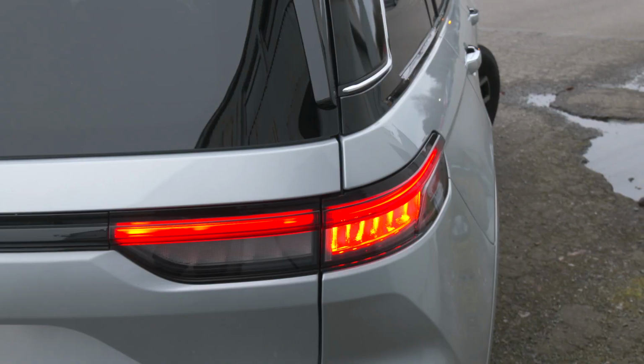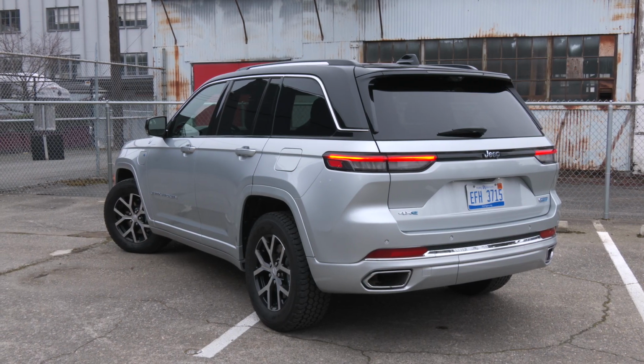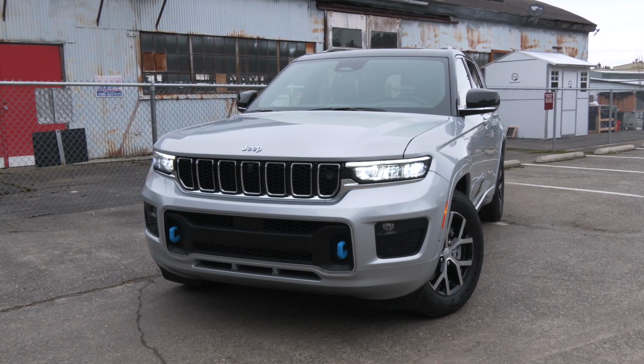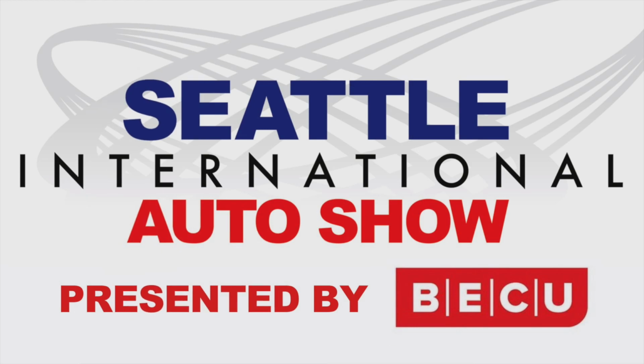It's smooth, powerful, and very efficient if you plug it in. Check out the Grand Cherokee 4xe at your local Jeep showroom. It's firing on all cylinders, and then some. For the Seattle International Auto Show, I'm Tom Voelk.